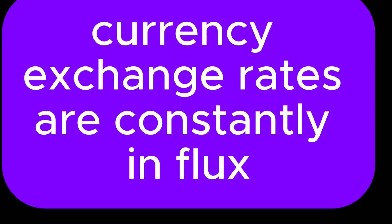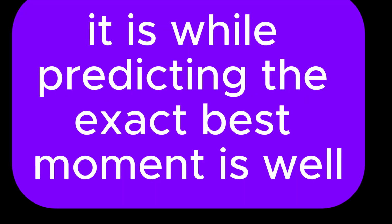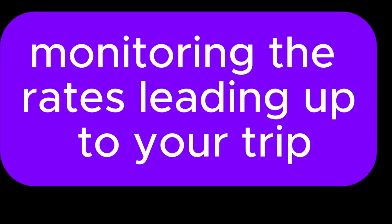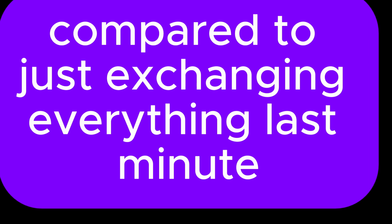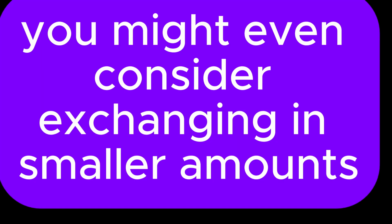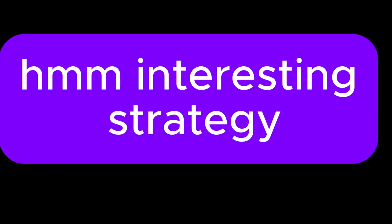That's right. Currency exchange rates are constantly in flux, influenced by a whole range of global economic factors. So it's tricky. It is. While predicting the exact best moment is, well, impossible, really, being aware of general trends and perhaps monitoring the rates leading up to your trip could potentially lead to significant savings compared to just exchanging everything last minute. Right. You might even consider exchanging in smaller amounts over time if you see a favorable trend developing. Interesting strategy.